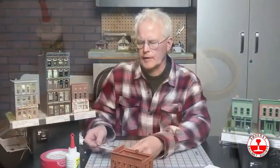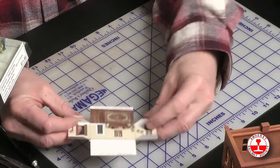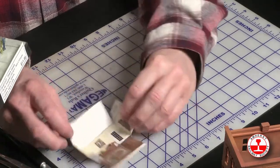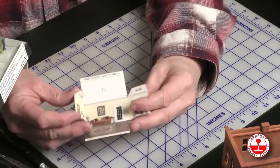So once it's out of the sheet, it's simply a matter of folding along the dotted lines to create a box. So what you want to do is bend a little bit past 90 degrees, but not too much, because you don't want to actually break the walls apart from each other. And then it's just a matter of adding a little bit of glue.